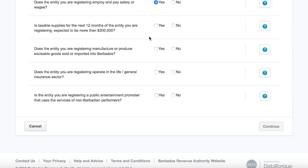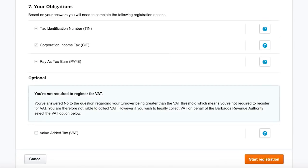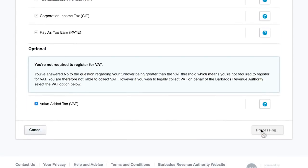Your answers to the next set of questions will determine the tax obligations which fit your business activity. Read the questions carefully and select either yes or no for each question and click Continue. The next section identifies your tax obligations. Go ahead and select Start Registration.